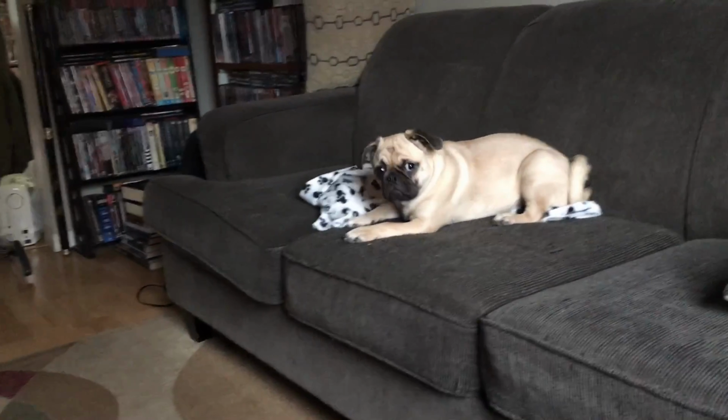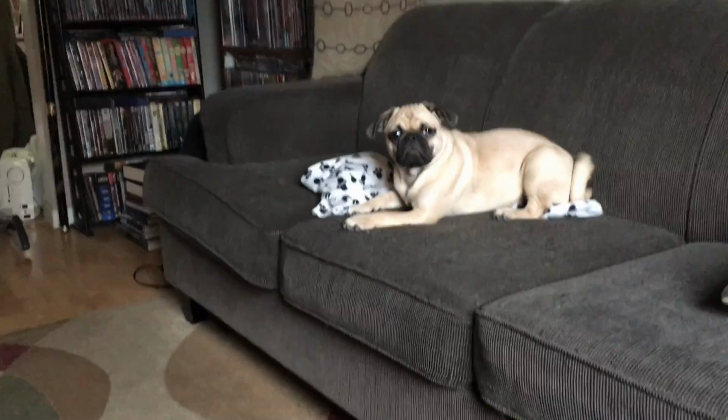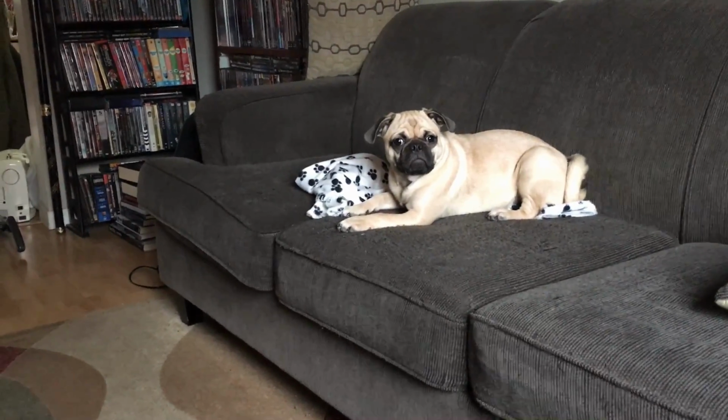Just chilling out now. The pug over there, Precious, is jealous because I'm petting Dot. Dot's a good girl. Yes, you are. You're a good girl. Precious? You gotta go outside?